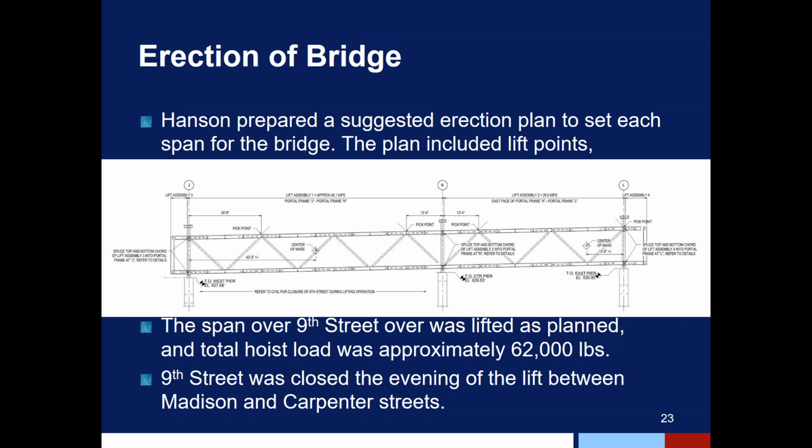Here's an excerpt from our erection plan. So it's still looking north. This is the span over 9th Street. We had thought this would be lift 1, followed by lift 2. So lift 1 included the portal frames on each side.